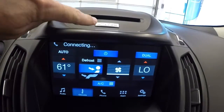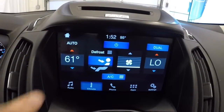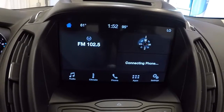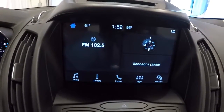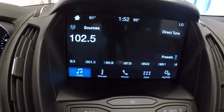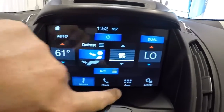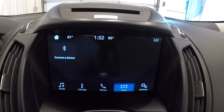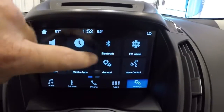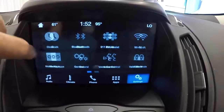All right, it does have the Microsoft Sync system. All right, CD player up here. Let me get you back to your home screen. All right, there's the home screen. Okay, you got different apps down here at the bottom. You got audio, climate, phone, apps, settings. You go to audio. Okay, then you can go to your climate setting. Set all that. Go to the app setting. You do have Bluetooth. And then your factory settings here. So you got 911 assist, voice control, Wi-Fi, vehicle display, all these.